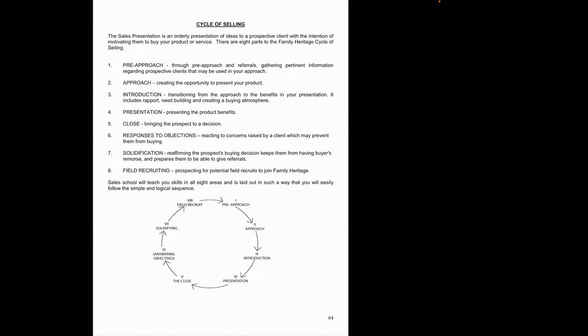All right. Number 8, to wrap things up, field recruiting. All right. Again, it's a numbers game. If you will add in field recruiting to every single demo, you will get somebody that is sharp, that is coachable, like Billy Hicks, and then you will multiply yourself. Those people are out there.